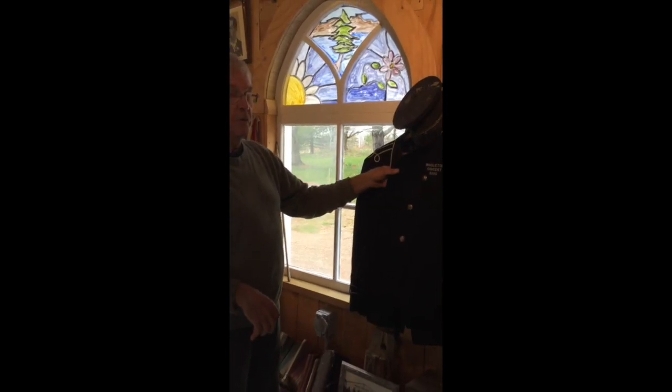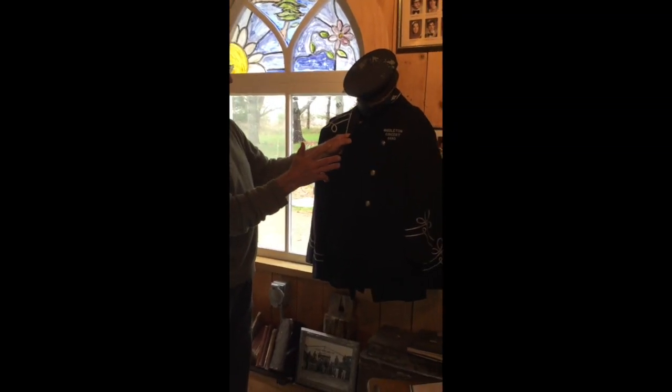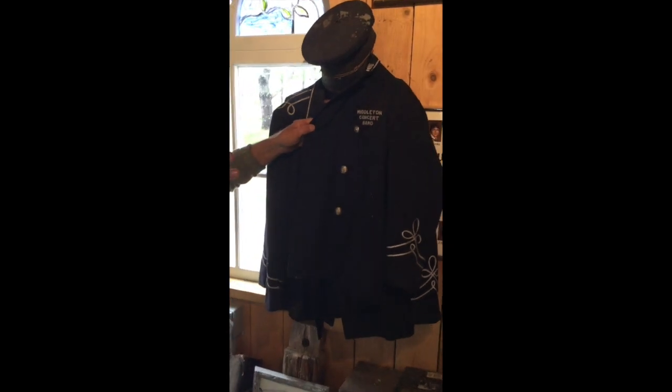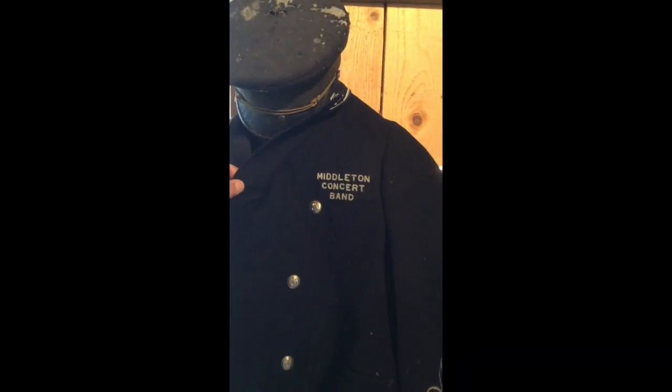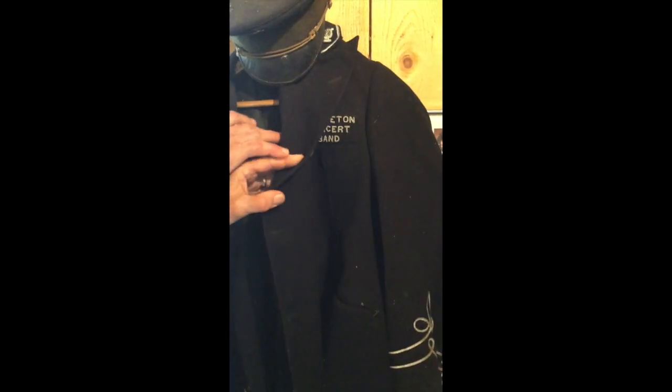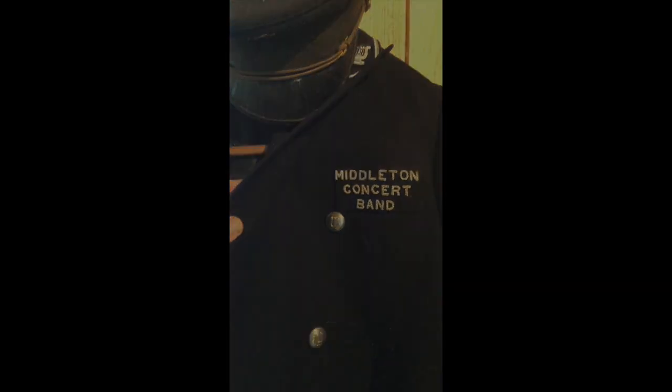Most towns had their own concert band. These are some old uniforms from the Middleton Concert Band. Now, the reason I have these is because 3 band members were from Lawrencetown. I just don't remember the names here, but their names are inside here, and you can see the Middleton Concert Band logo.